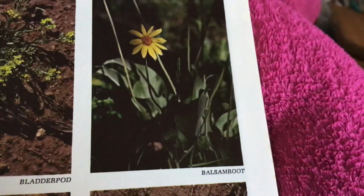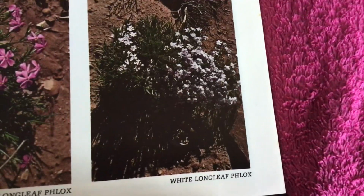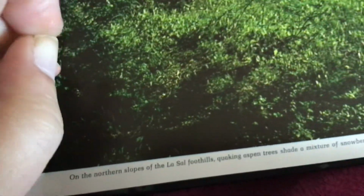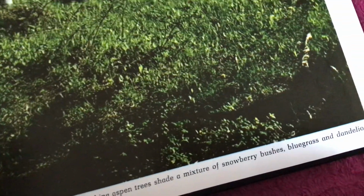Bladderpod, balsamroot, pink longleaf phlox, white longleaf phlox, elderberry, golden pea. On the northern slopes of the Glassell foothills, quaking aspen trees shade a mixture of snowberry bushes, bluegrass, and dandelion. Look at all these flowers.